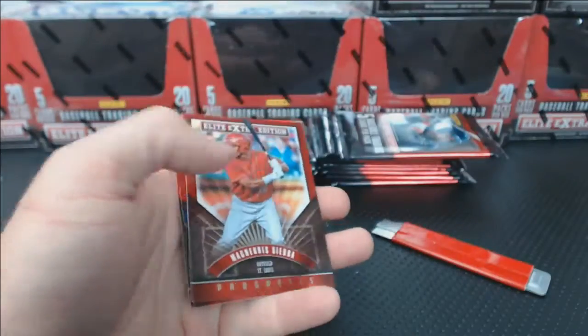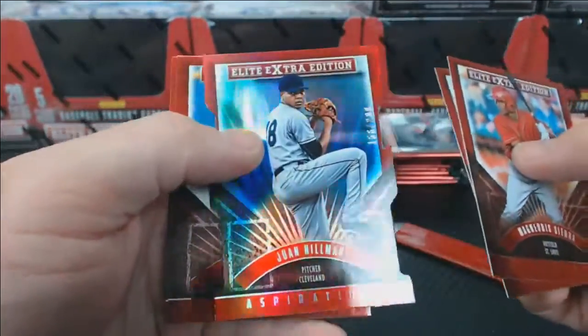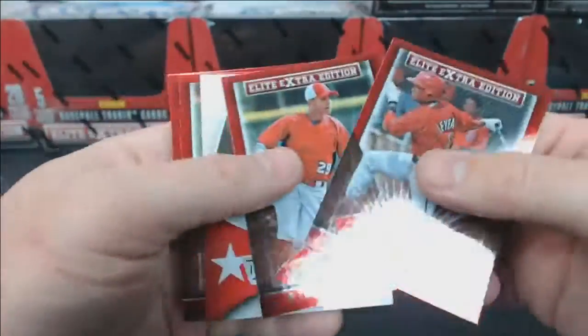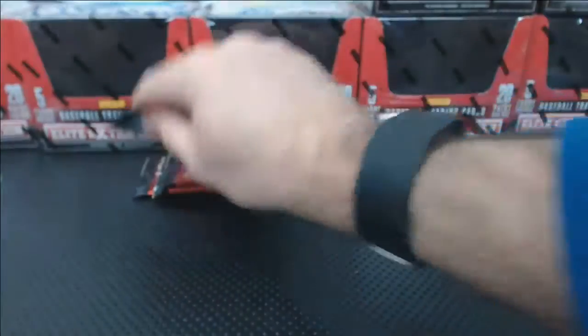Court Kings? Let's do Court Kings. Juan Hillman to 200. I only have this one more case. I just got two. I was going to do random, and then I was like, you know, you guys like to buy your teams. Why not just do teams?